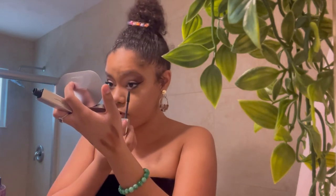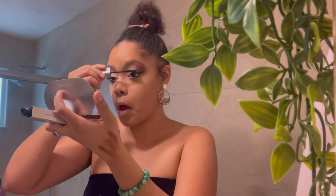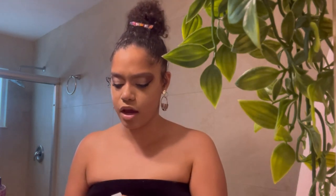I just think it does so much more to my lower lash line than the top, which is fine because I needed something to do that. It definitely does volumize and lift my lashes, which I like. Especially with this look, it's the perfect mascara for it. It's nothing too dramatic, but it's also not too subtle. So that's a win. I normally really like mascaras. I love to find a new mascara, so I would rate this a 7.5 to 8 out of 10.